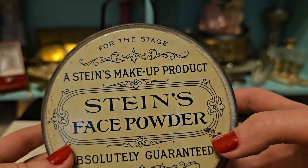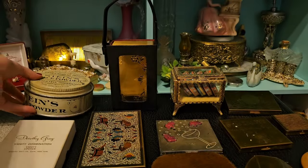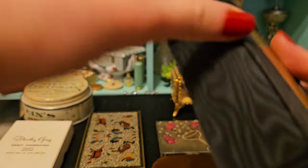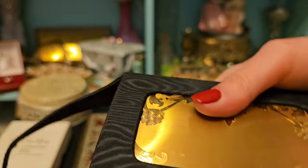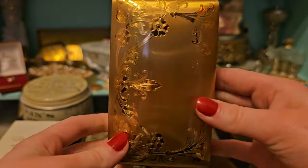Nice. For the stage. For the boudoir. Ooh. Fancy. This little carry-all set is in this little black fabric bag. Come on, get it out of there. Blech. So shiny.